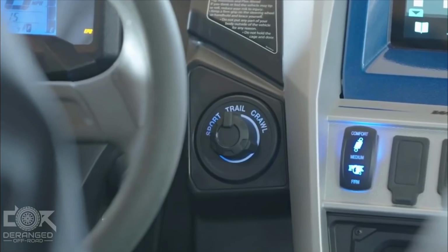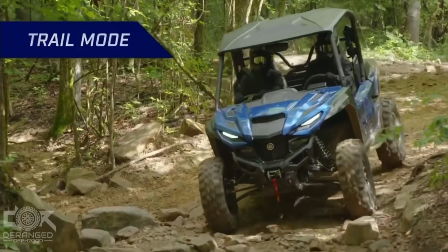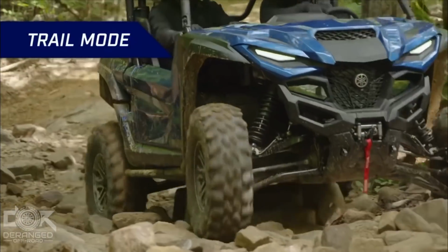Part of that versatility as well is the drive modes. I love that you have 3 different modes to choose from. That you get the trail mode for when you're doing trails.